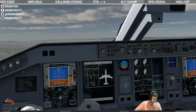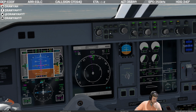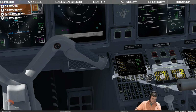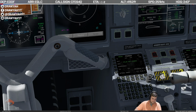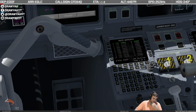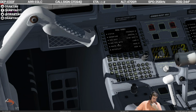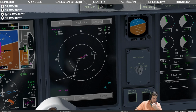If we go over to map modes, should hopefully give us the routing. Doesn't. Where's our routing gone? Right into the menu. Progress. Where's our flight plan? Oh my gosh, it's removed the flight plan at some points. Route edit, it's all there. Okay, execute the flight plan. Let's just kick it back into life again. Progress, flight plan, that's all in place.